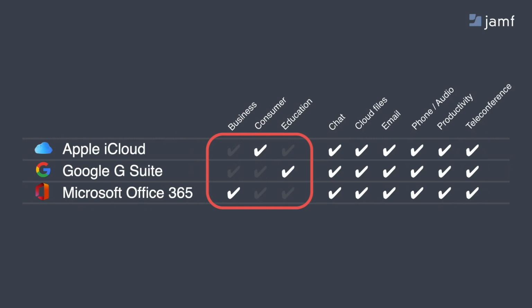Apple has decided to focus heavily on consumers and offers little in terms of cross-platform support. Google has focused heavily on education and works across platforms and devices. And Microsoft has heavily focused on business with emphasis on Microsoft and Apple platforms and devices.